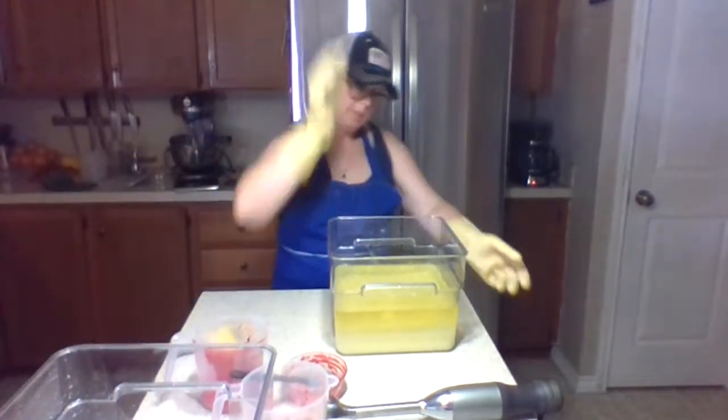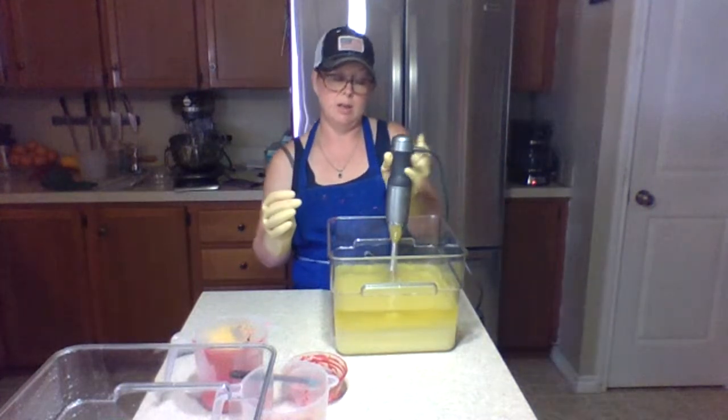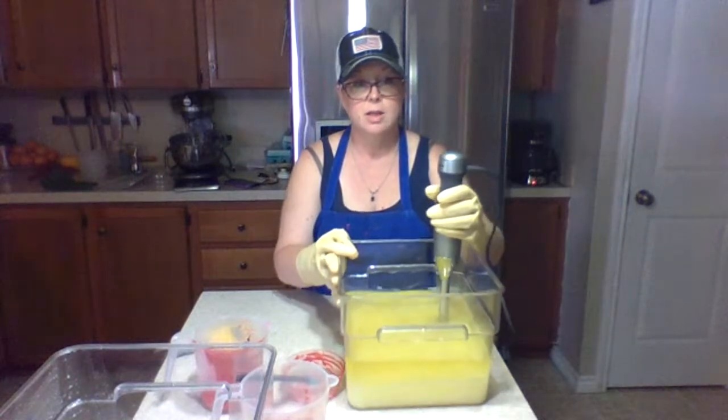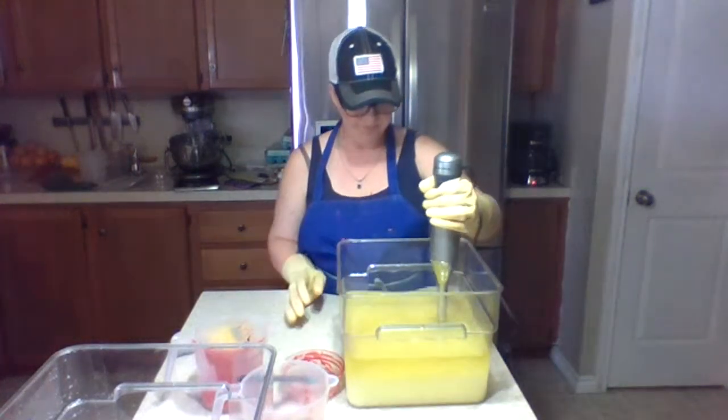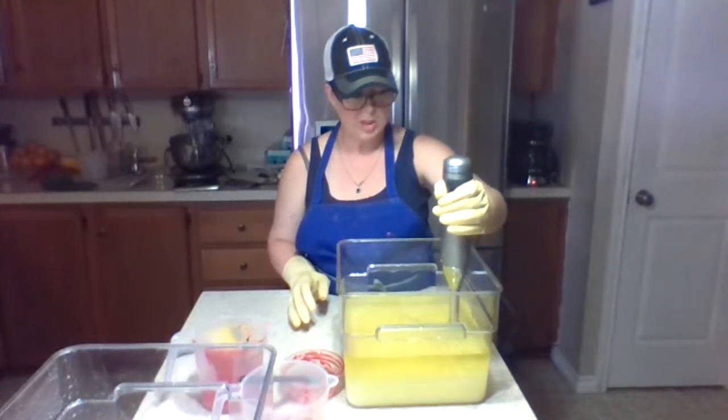So here we go. The blending part. It's so pretty. Can I get closer so you can see? Oh, now you can't see. There you go. Oh, burp it. Give it a little burp. You don't want a bunch of air bubbles in here.